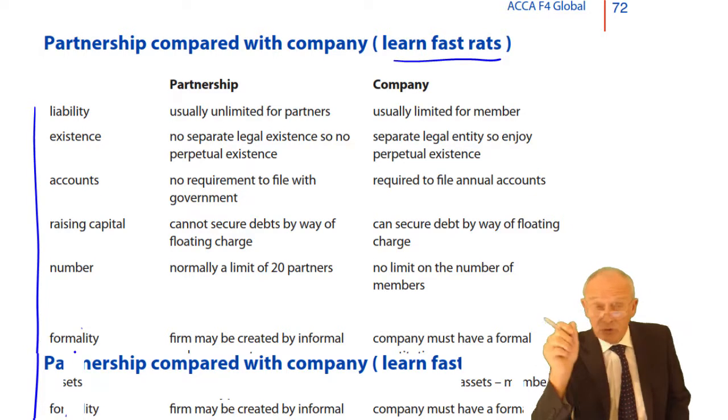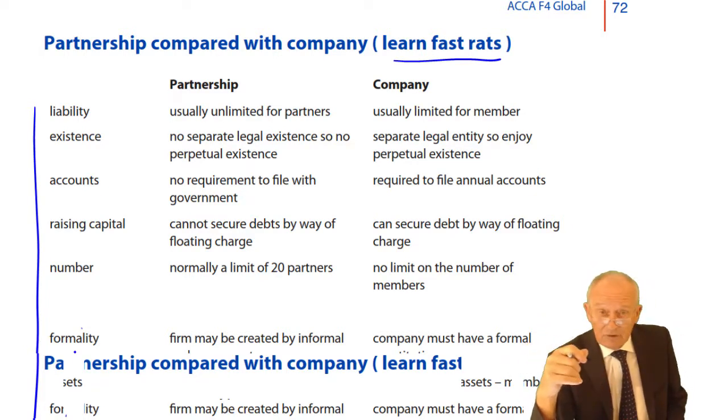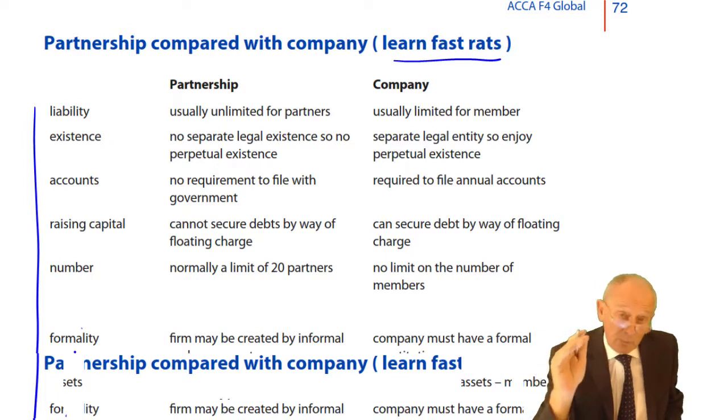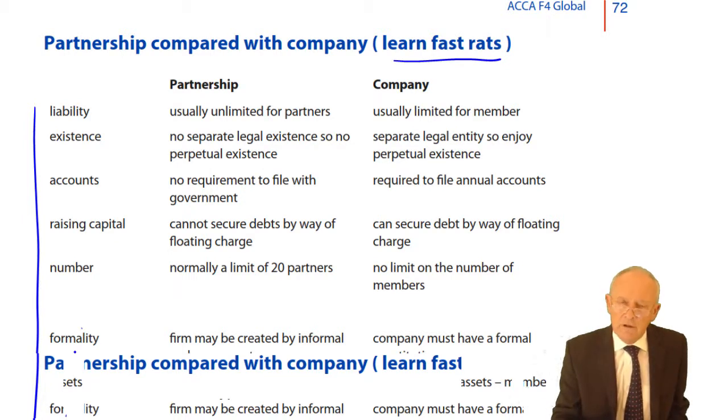Liability for partners, usually unlimited. Of course, if you're in a limited partnership, then liability is limited to the general partners. They are unlimited. But in a limited partnership or in a limited liability partnership, which we came across in the previous lecture, then you can have partners with limited liability.